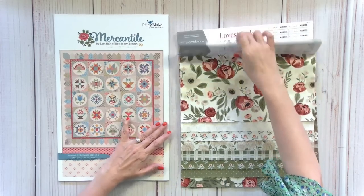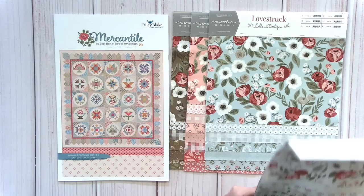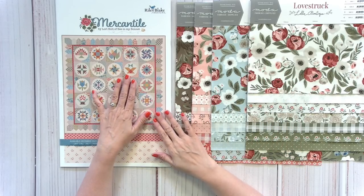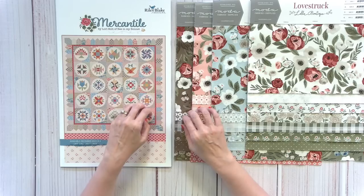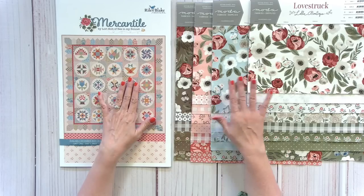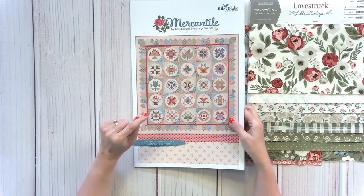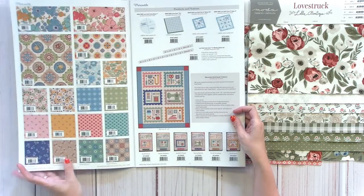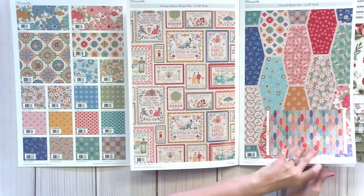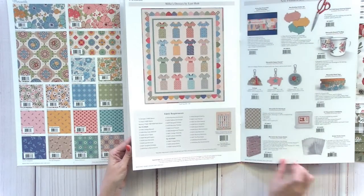This week on Monday, so like 3 days ago, our Riley Blake sales rep came, and then on Tuesday, our Moda sales rep came. So I'm going to do a live stream next Tuesday night, and I'm going to go through everything that we bought at Fat Quarter Shop, and I'm going to show you the fabric. The two that I'm most excited to show you are Mercantile and Love Struck. I'm going to flip through this, but I'm not going to give you any details, because for the details, you need to come watch that live stream. I'm going to keep my mouth really quiet so that you have to come back. Oh my gosh, so cute. Just showing you a little bit.